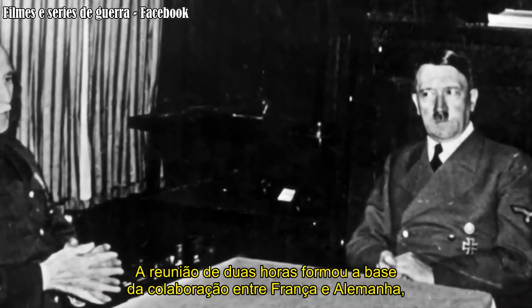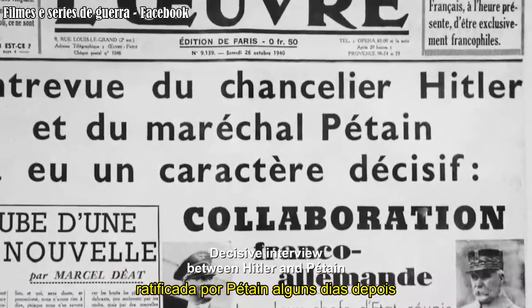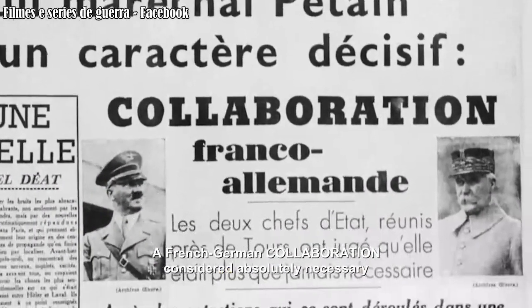A 2-hour meeting laid the foundations for a French-German collaboration, validated a few days later by Pétain during his fateful speech of October 30th, 1940.